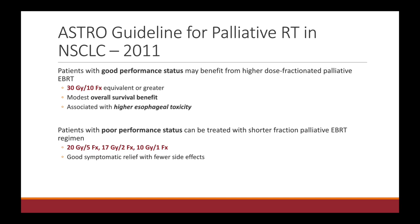There's an older ASTRO guideline from 2011 with some recommendations for providing palliative radiation in patients with non-small cell lung cancer. In this guideline, patients with good performance status are recommended to have a higher dose fractionated palliative radiation regimen, something like 30 gray and 10 fractions equivalent or greater. And the reason is because there are some randomized trials that show a modest overall survival benefit when we use a higher dose of palliative radiation.